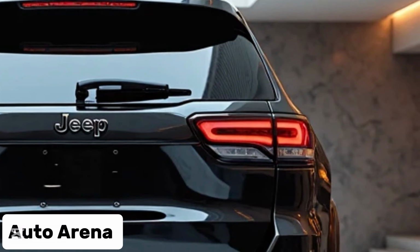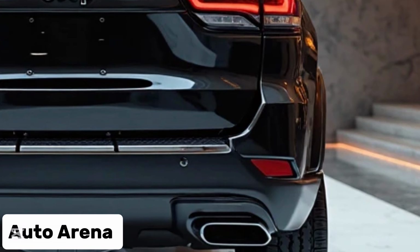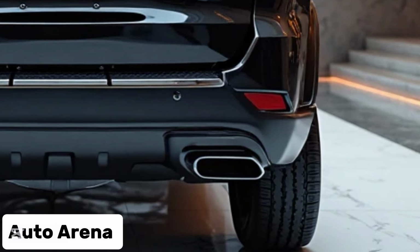Whether you are an off-road enthusiast or need a reliable daily driver, this vehicle delivers on all fronts with a compelling mix of performance, safety and innovation.